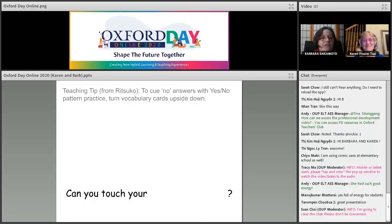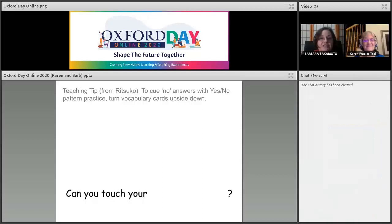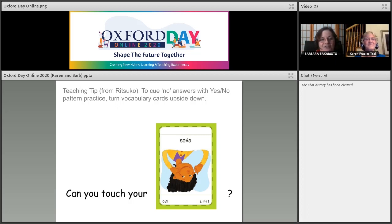So here, when you're teaching yes-no questions and answers, again, we want to separate question and answer. We want to teach all of the yes answers first, and then all of the no answers. But it's really difficult to get students to practice no answers because they want to answer honestly. So when you're teaching for no answers, you turn the cards upside down.